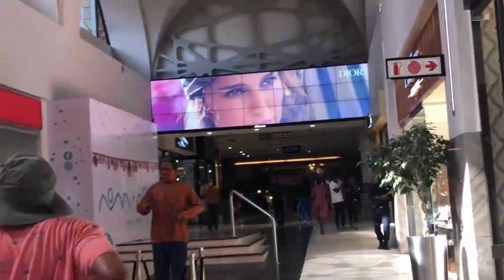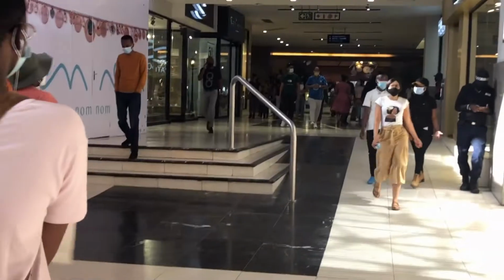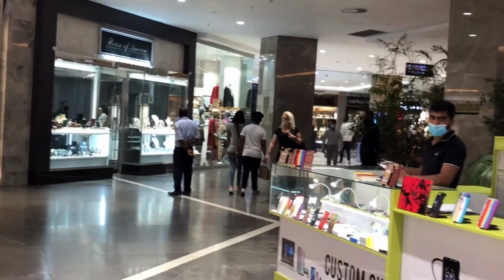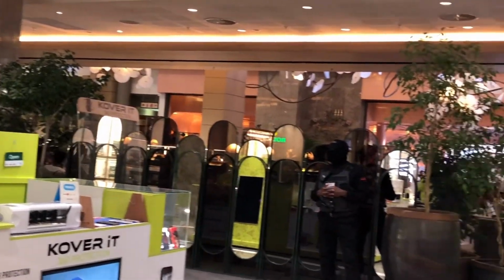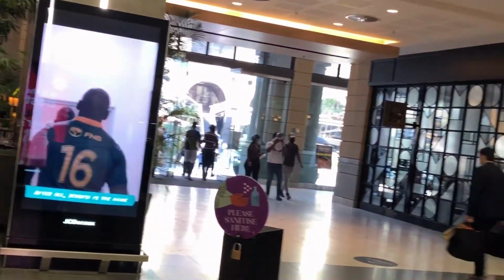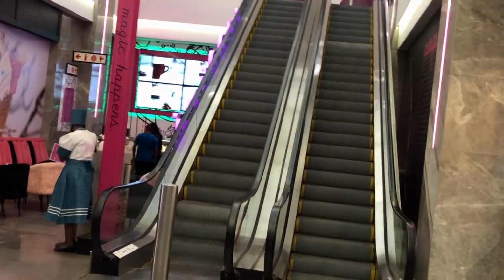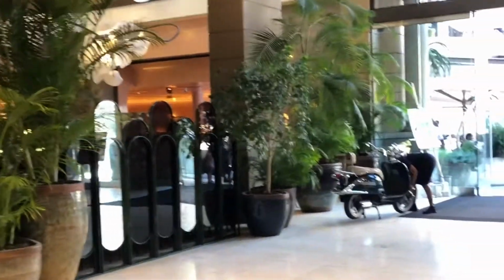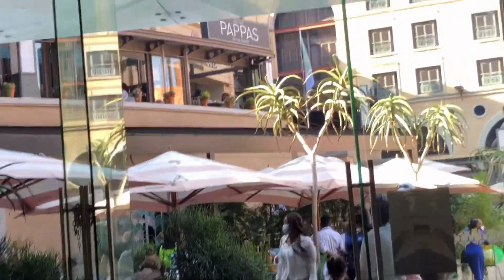Let's go to Nelson Mandela Square. Nelson Mandela Square is attached to Sandton City Mall. It is within a walking distance to Sandton Caltrain Station, and it is easily accessible from the highway. Restaurants or dining areas.